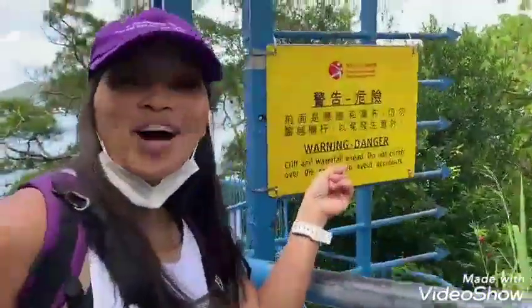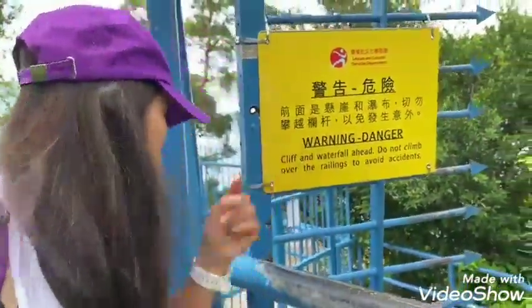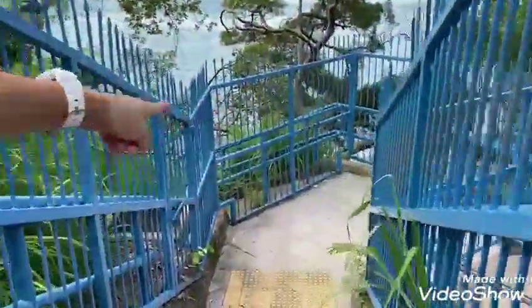So, warning, it's danger. Actually, you cannot go inside there. But, because we have gate, pero nakalock po siya.